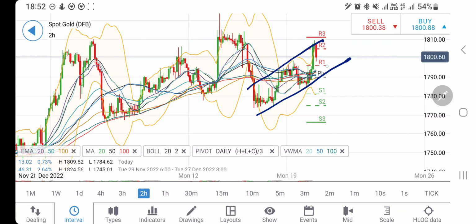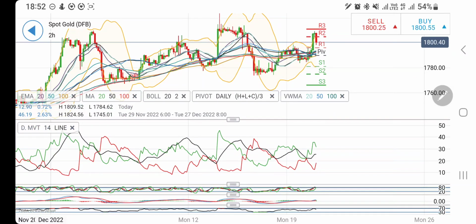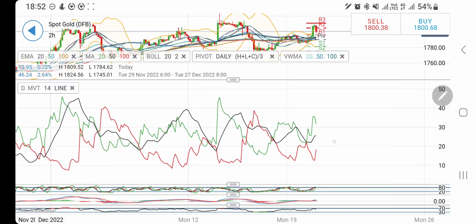created, and see, this is trying to trade in this channel. 1810 certainly a good resistance, 1790 a very good support. So any point of time if you see it at around 1790, you can try to initiate a buy, and then it may try to settle at around 1795, 1800 zone. That is my expectation, but below 1790 there could be further drop till towards 1787, 84. 84 is going to be very good support for the day.